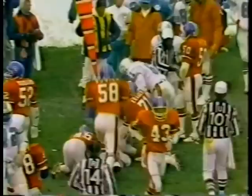Marino to Nathan on a screen. Tony Nathan driving across the 30 to about the 32-yard line. And that's close to another first down.